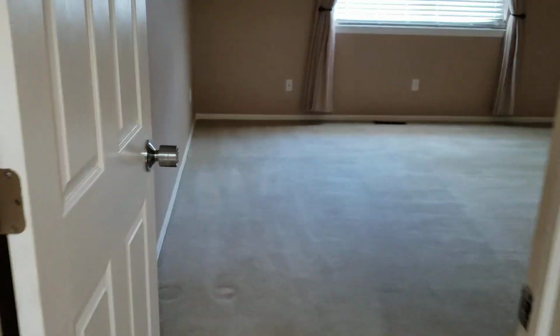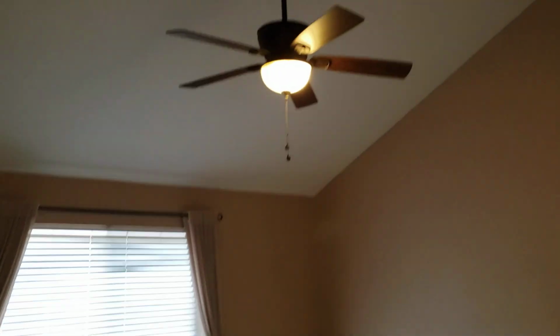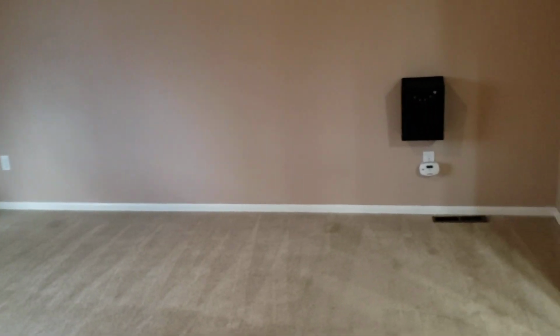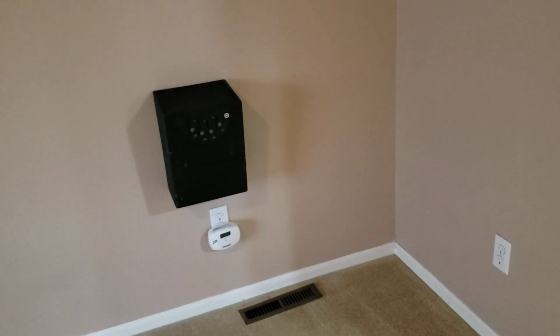I'll take you down this hallway first. So over on the right side of the house, we have the primary bedroom, which does have vaulted ceilings. It's very dark in here. This is actually a west-facing window, I think, or mostly west, but it feels like a dark room. And you can see the carpet's not in great shape. I believe this is a safe.